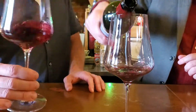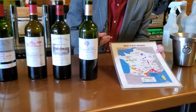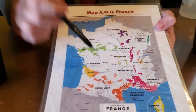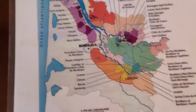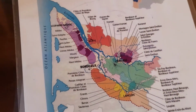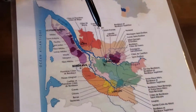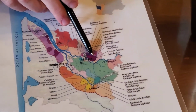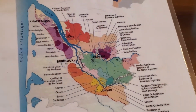Of course. Wonderful. So let's have some in our glass. Oh man, look at that color. If you want, I can show you exactly on the map where we are. So again, Bordeaux is right here, and look at the magic trick. This is the zoom of the area. So Bordeaux, the city, is right here, and this is the whole Bordeaux region. And we are going right here in this tiny little spot, which is actually the smallest village in the area.